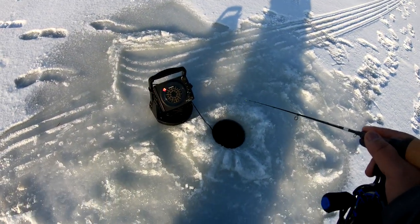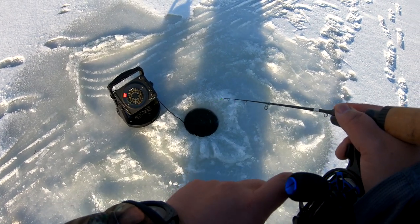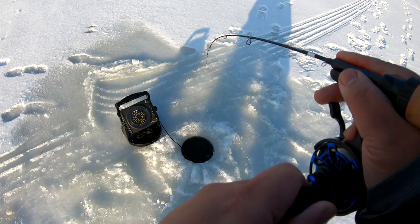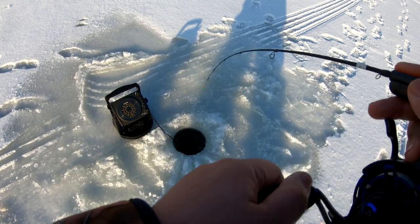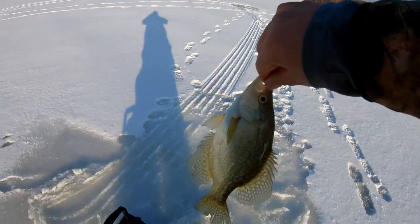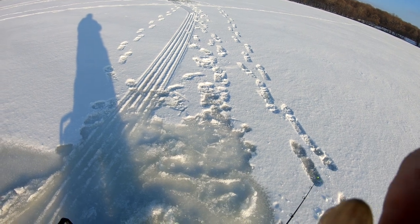Christmas tree right here, guys. Oh, here it comes, here it comes. Got him. Yep. We'll keep this one. We're almost to our limit. I'm gonna have a good fish fry tonight.